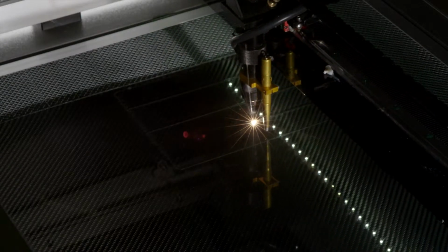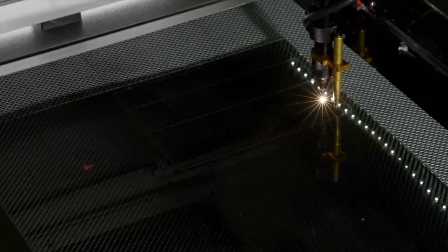Carbon fiber is 3 times the strength of steel and 1/5 the weight. These properties have made it popular in the aerospace and automotive industries. However, current manufacturing techniques limit the material's use in dynamic applications.